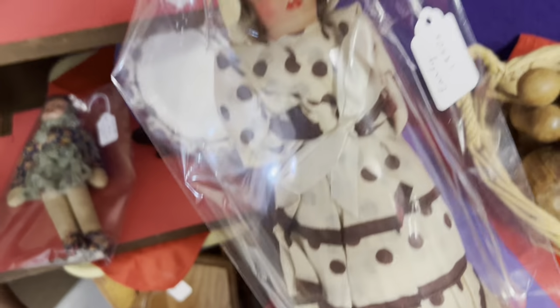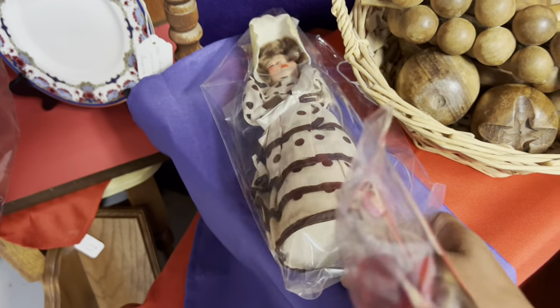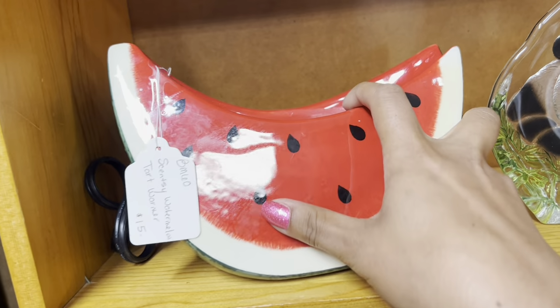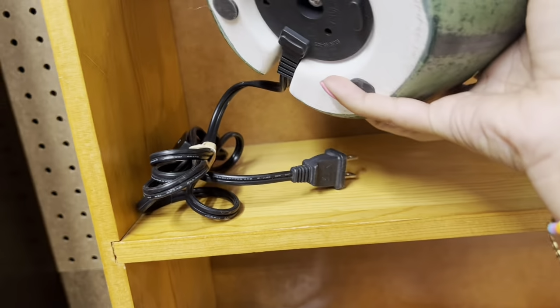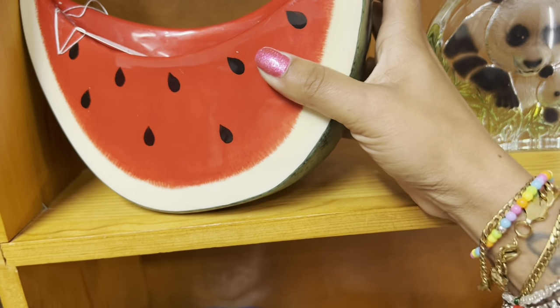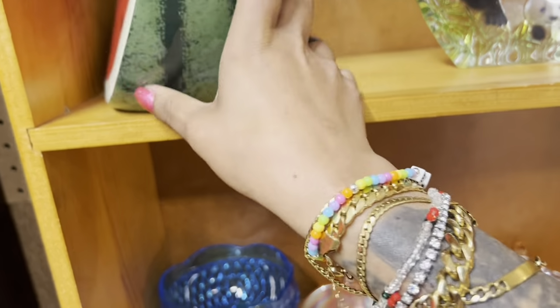What's this one? Really unique. I think it's, is it a sachet doll? What is this? I know it's new, but it's very appealing looking. I thought it was a lamp at first, but now I'm seeing it scented, and I definitely don't need or want anything scented.